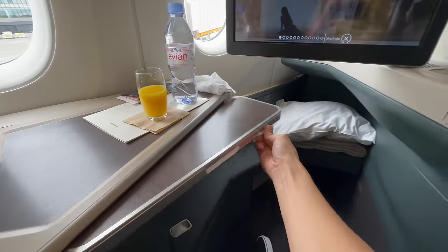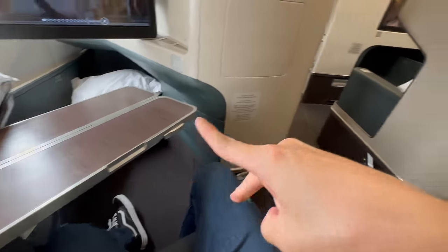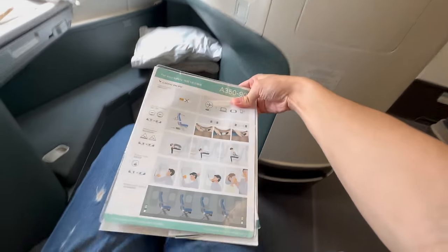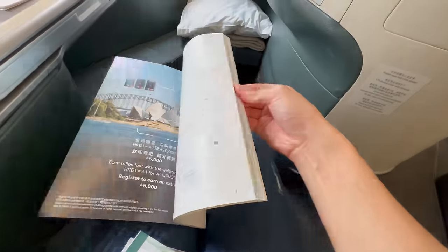Tray table can be found underneath this large cocktail table. It's more than big enough for your laptop. During the meal service, you can push your table slightly forward and access the aisle. Plenty of legroom, of course, and here you'll find your magazine and safety card. So that's it for the seat features right now. I'll show you the bed and recline after takeoff.